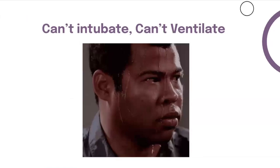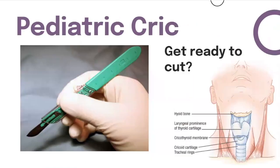So that's this terrible situation that we all hope we're never in. The classic can't intubate, can't ventilate, and also can't use any of the adjuncts that we tried. If you can't put the tube in, unfortunately you do have to move on to getting some form of an airway, which is with a crike.